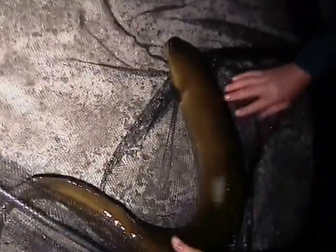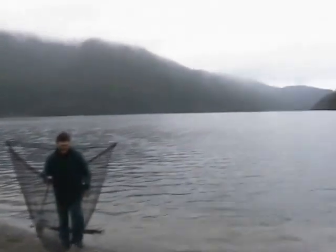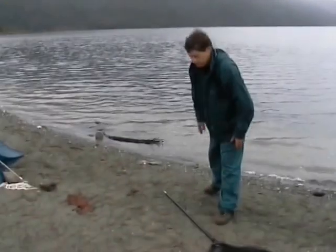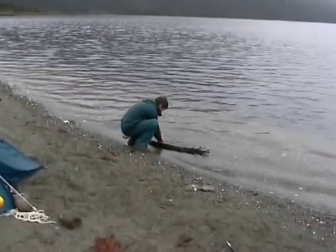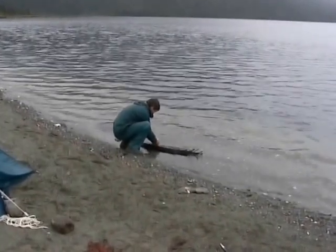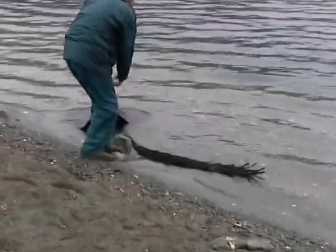Like I said, that's a size 4 hook and a tiny bit of bait, about the size of a 10p. The weather's just cleared a bit, we can see the other side of the lake, so we're going to pull the eels out and have a look. Barry had two doubles and I had a double later on, so we've actually got three double figure eels in one night session, which is some fishing.